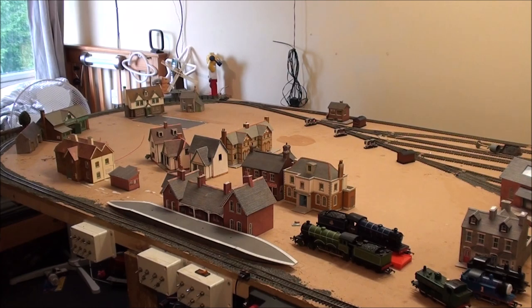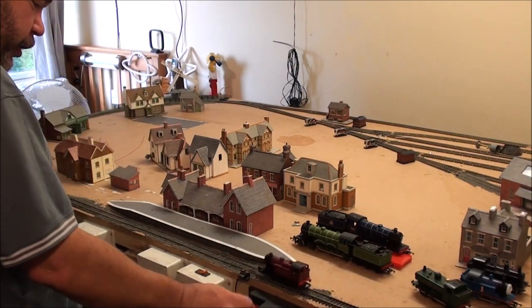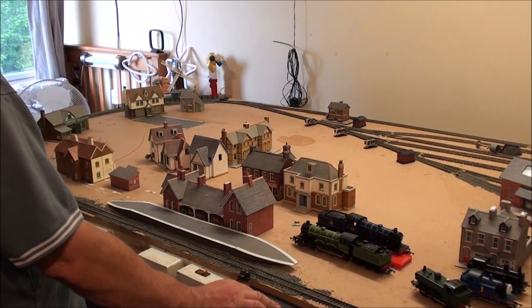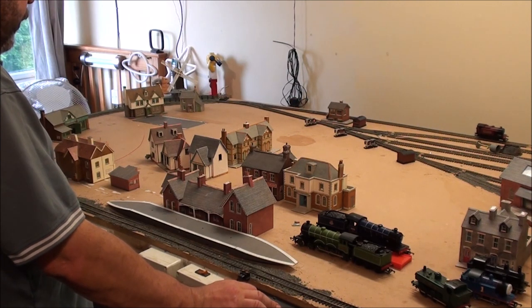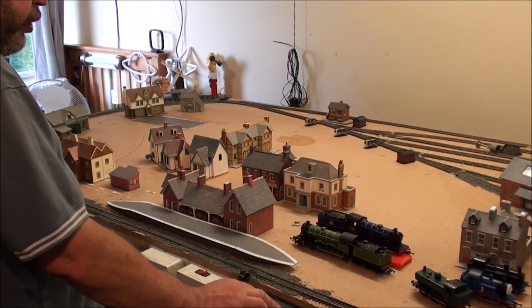Yeah, okay, so I can't run that one full pelt round the track. That's what I was trying to do. Let's try that at a bit of a slower speed. That's still a bit fast for scale speed. It probably wants to be something like that. That's a bit jerky on that back track. Mind you, I've not cleaned that back track yet.